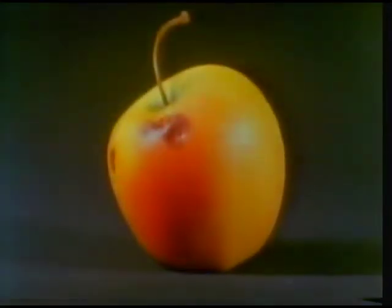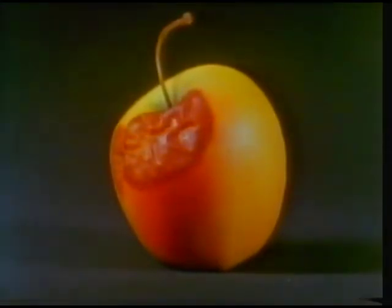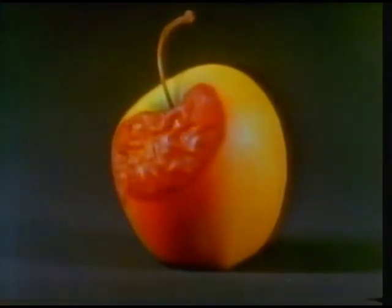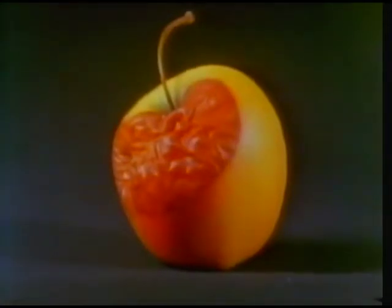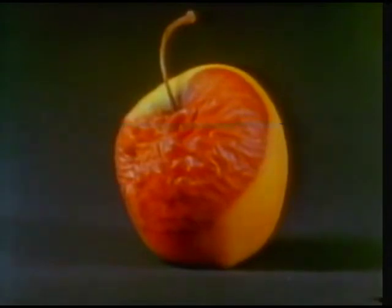It's microbes, bacteria and fungus that change food. Fungus grows rapidly as long, thin strands. As the microbes grow, they change the texture, the taste, and the appearance of food. They make food unpleasant to look at and to eat.